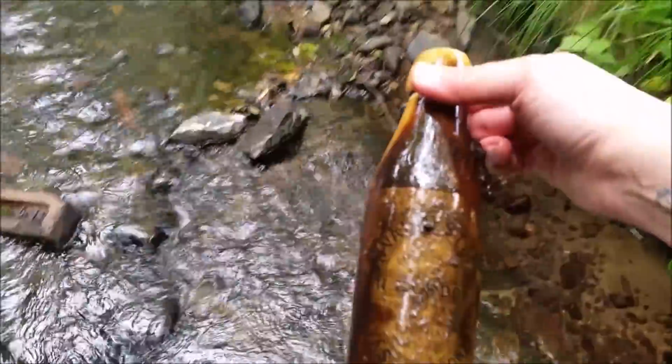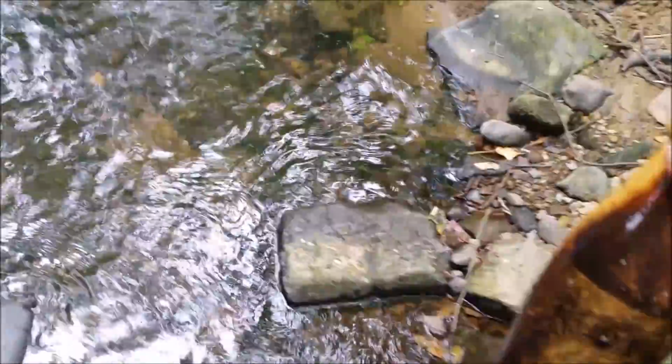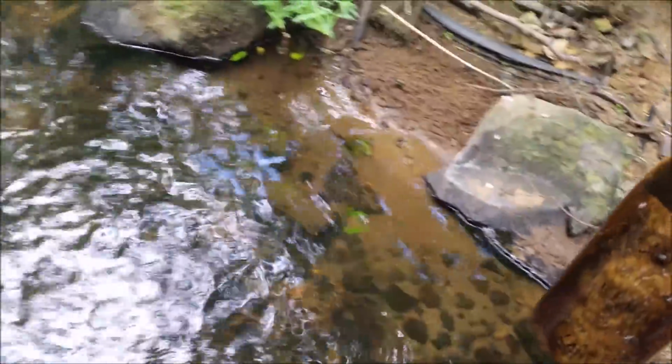Oh my God, that is the first Stoneware Bottle I've ever found. Oh my gosh. Right, I'm walking to where my bricks are. Where the hell are my bricks? Right, just a minute. I've taken all my bloody brushes and left them in the car.